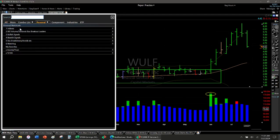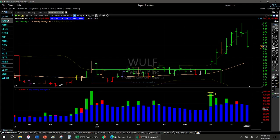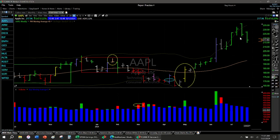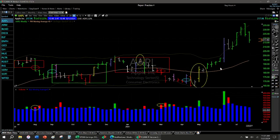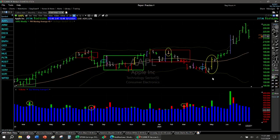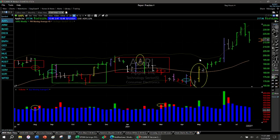We'll see what happens. All right, moving along, bullish signals. The list doesn't look all that big, and I think this list is going to shrink even more. Apple, this is going to shrink. Bullish signal here. Now, it did not form a valid box breakout, but it gave us a bullish signal, so I put it on this list.